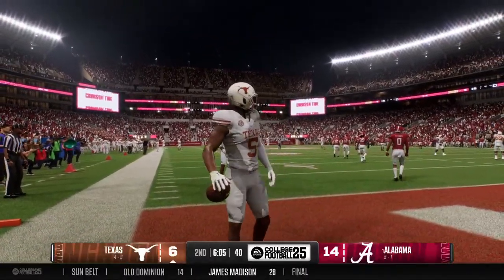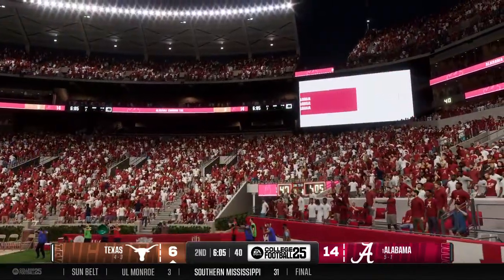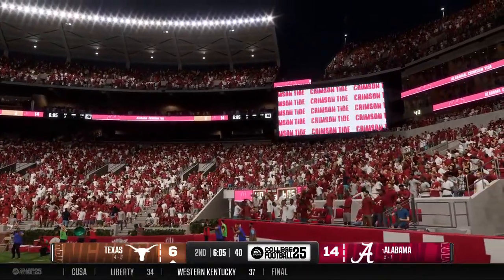Really nice job working the route and getting himself open. He was able to locate the football, snag it out of the air, and this guy now has 5 receiving touchdowns on the year.